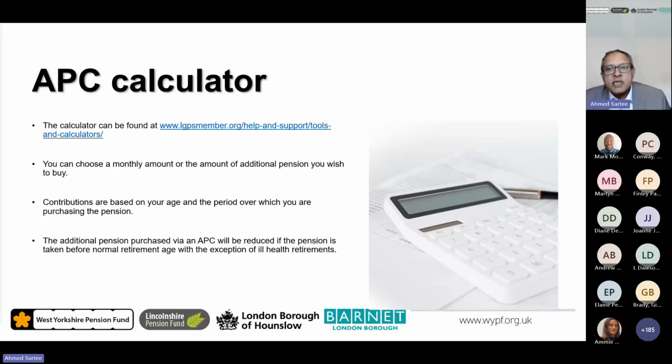If you are considering proceeding with an APC, then I'll now cover the steps you need to take to set up an APC contract. First of all, you'll need to access the APC calculator. This will allow you to work out how much pension you want to purchase and what the cost will be for purchasing this extra pension. This will allow you to look at whether you wish to pay by regular instalments or as a one-off lump sum, as an example. It's important to remember here that the contributions are based on your age and the period over which you're purchasing that pension.